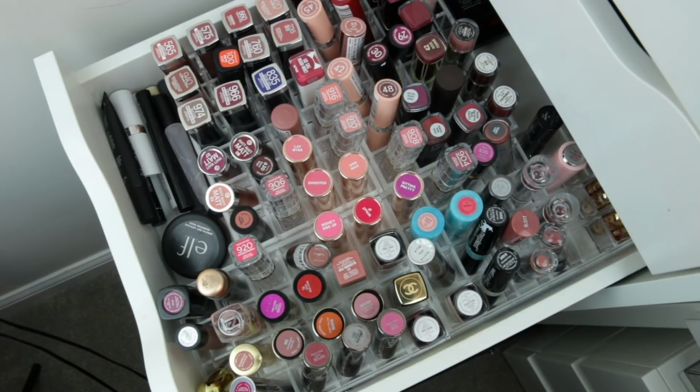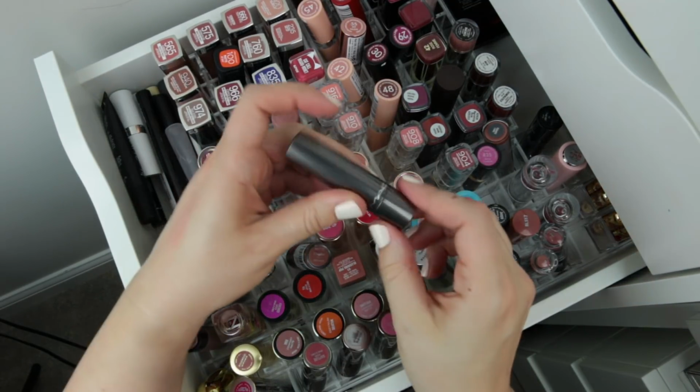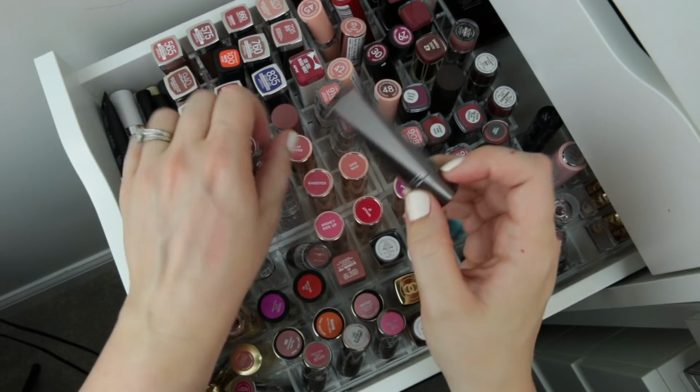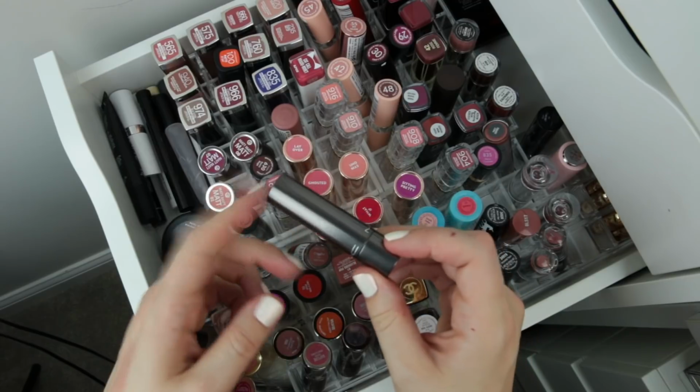Okay, so this is one of my lip drawers. I've got a lot of stuff in here. I think I have pretty good opinions on most products in here. Let's see if there's anything that I am kind of iffy on at this point. I'm gonna pull this in. This, I don't even know if MAC makes these anymore. This is the Huggable Lip Color in Bonsai Bloom. It's a very sheer tinted kind of balm.